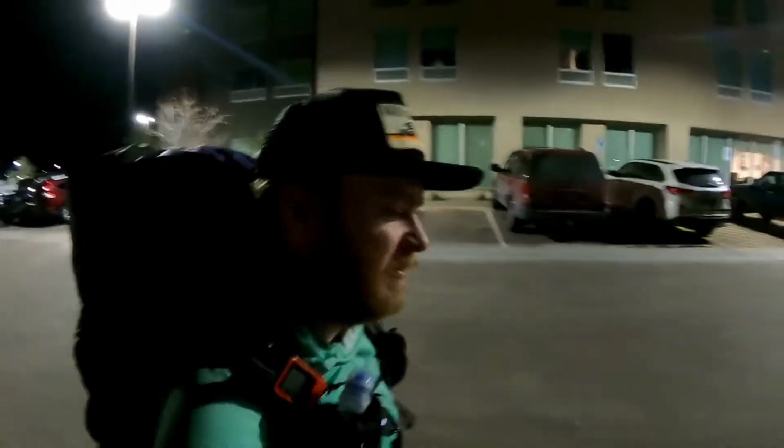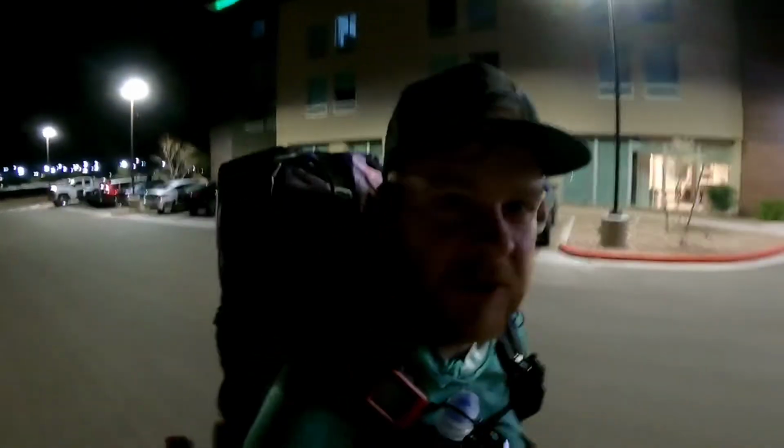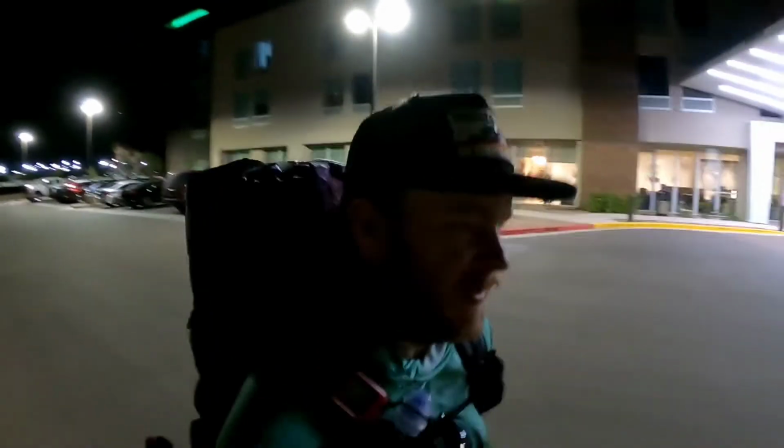So it's 5 a.m. I'm in Maricopa, Arizona, just outside Phoenix, and we're heading to the train station to grab our first train to New Orleans. And that's gonna take us, I think it's 36 hours. I think we get in tomorrow night. So we're gonna go across the country on the southernmost Amtrak route.